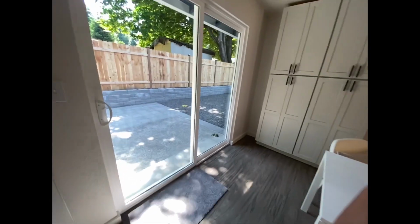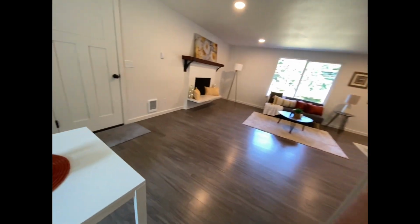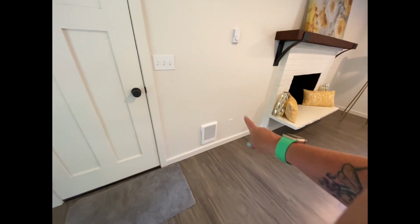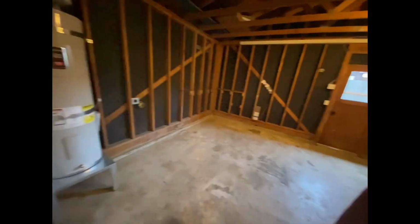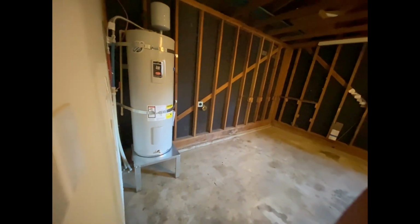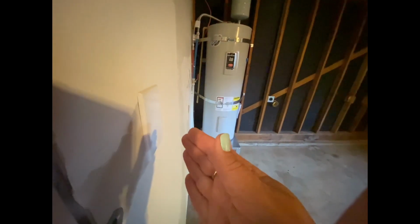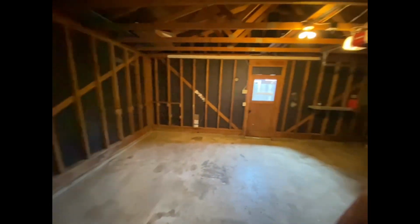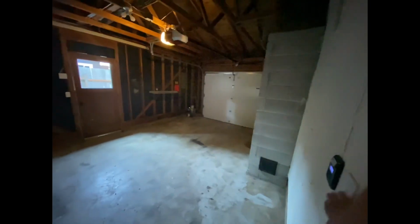Sliding glass door to the back. I don't see screens, but you can always get screens. It's possible they may have screens in the garage. Zoned heating. We may have talked about that before, where you're going to have an individual heater in each room. And then there is the actual garage with water heater. Looks like a newish, not brand new water heater. Laundry will be in the garage. So washer hookup here, dryer hookup there. Overhead storage. The concrete in the garage looks great. So everything in here looks really good.